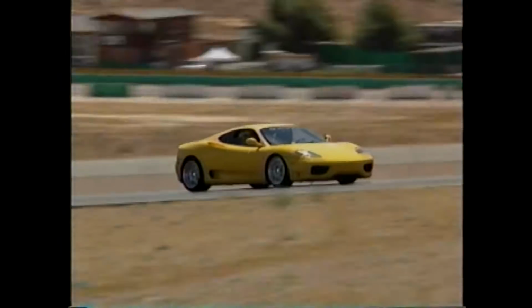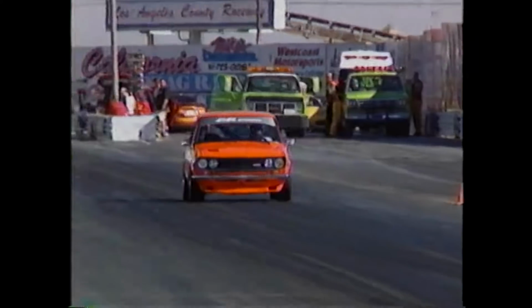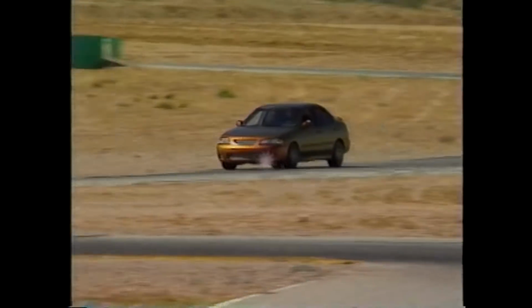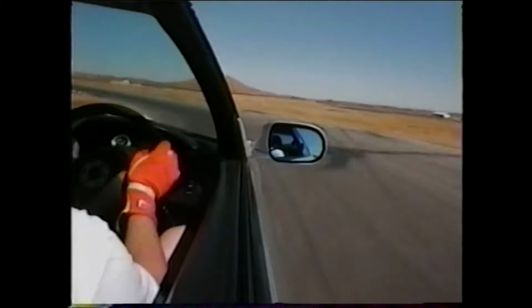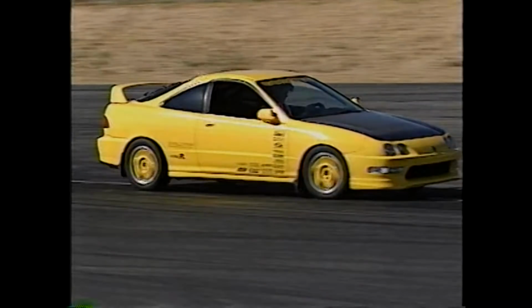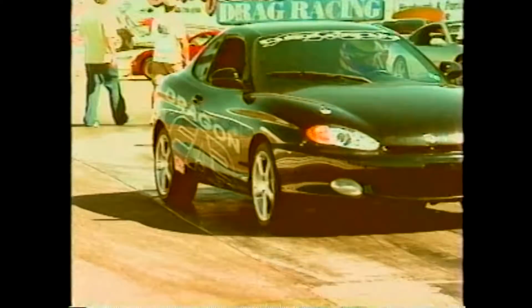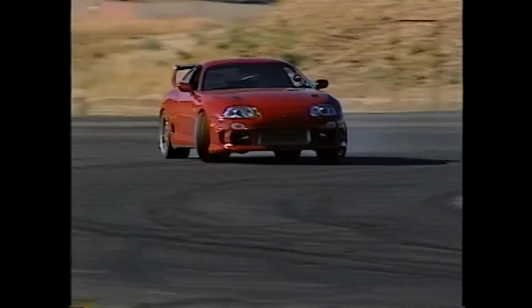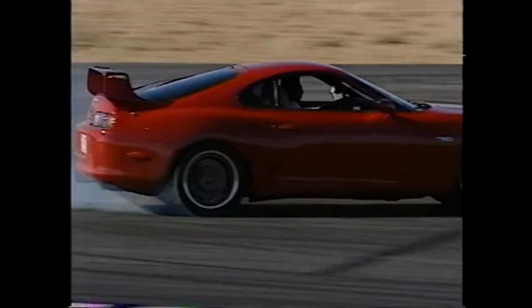Here's our lineup. A Ferrari F360 Modena, a turbocharged rotary-powered Datsun 510, a turbocharged Nissan Sentra SE, a twin-charged Toyota MR2, the mighty Skyline GTR, a supercharged Acura Integra Type R, a twin-engine Hyundai Tiburon that runs on methanol, a streetwise Nissan twin-turbo 300ZX, a Mustang 5.0, and a Toyota Supra Turbo rounding out the field.